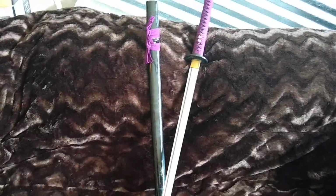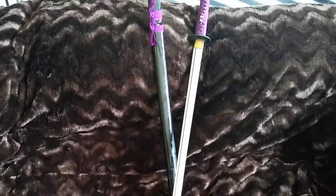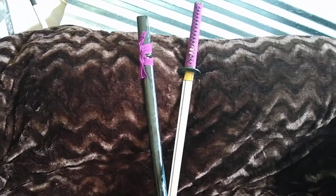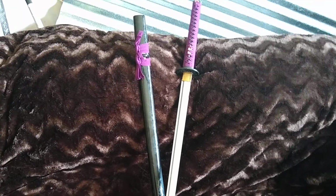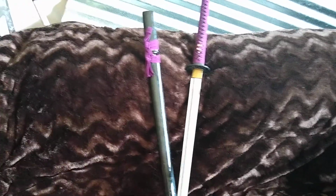I always like samurai swords. I think when they're a kid, every little boy wants a samurai sword. Some little girls too. It's probably one of the coolest swords you're introduced to when you're young, and it's still one of my favorite swords. It's probably the most popular sword that people own. And I think that if you had to choose a sword, it would probably be a katana.